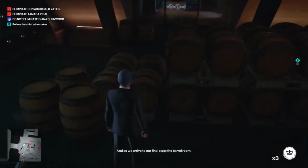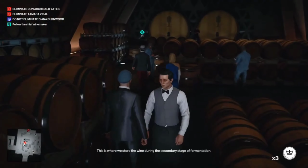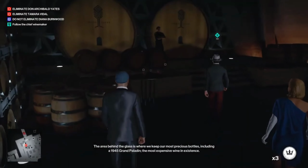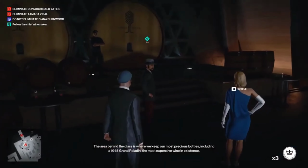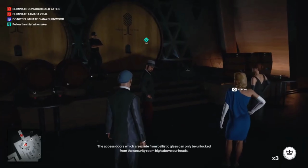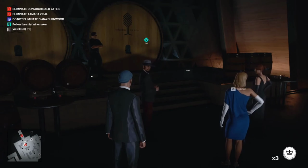And so we arrive to our final stop, the barrel room. Evening, sir. This is where we store the wine during the secondary stage of fermentation. The area behind the glass is where we keep our most precious bottles, including a 1945 Grand Paladin, the most expensive wine in existence. The access doors, which are made from ballistic glass, can only be unlocked from the security room high above our heads. Remarkable.